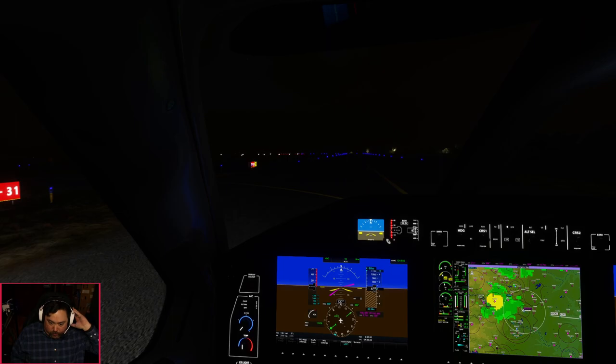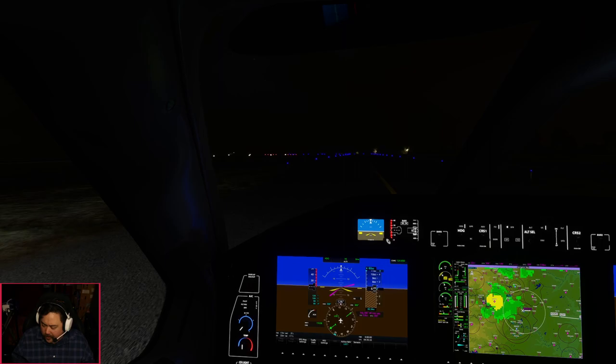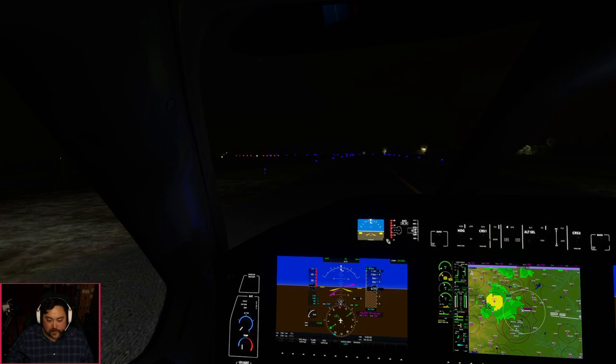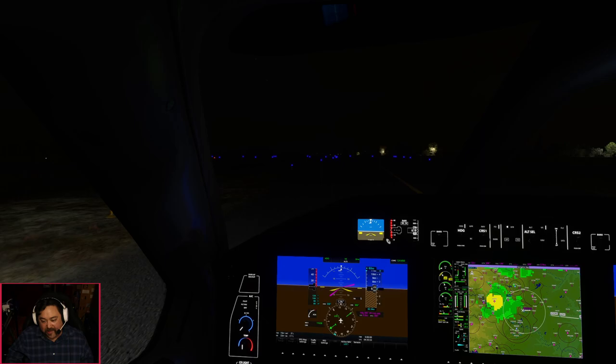By the way, let me know if the sim is too soft, too loud, needs to come up, come down. I've got it turned down a little bit here. Let me know, then we'll do that. This thing requires a lot of right rudder just to stay on course. All right, we're going to do some light braking as we approach the end of the runway here.